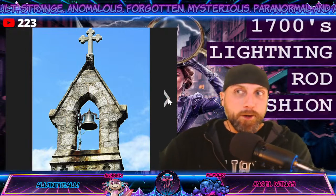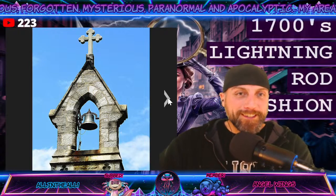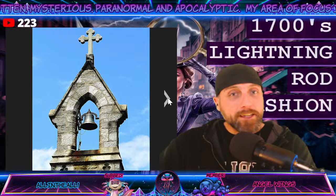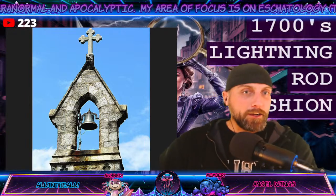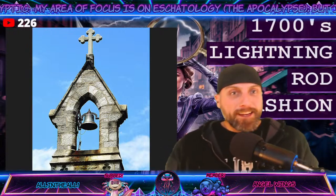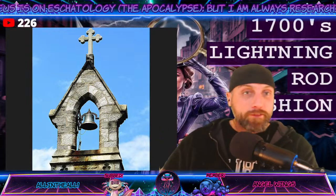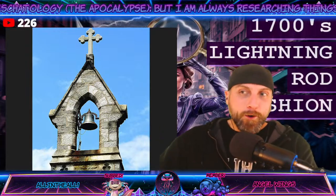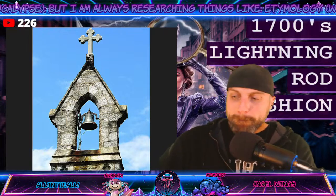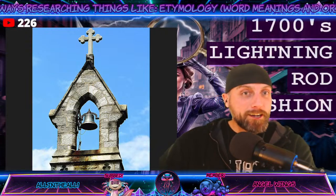Right? Why? Let's just suppose, just for fun, that the atmosphere was electrically charged at some point in the past, highly electrically charged, so much so that people were wearing protective clothing and fashion trends and fads to keep electricity off of them. What would be the purpose of putting a bell way up there in a tower during such times, right?